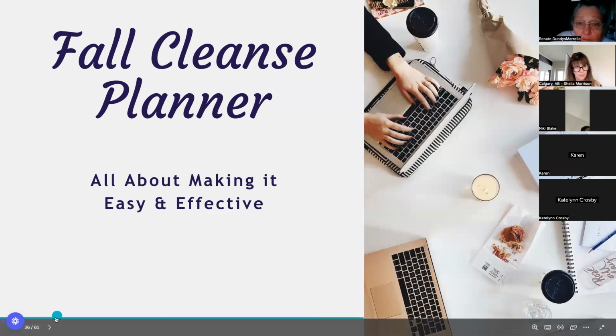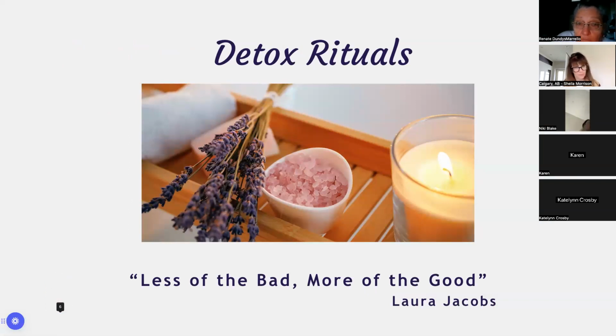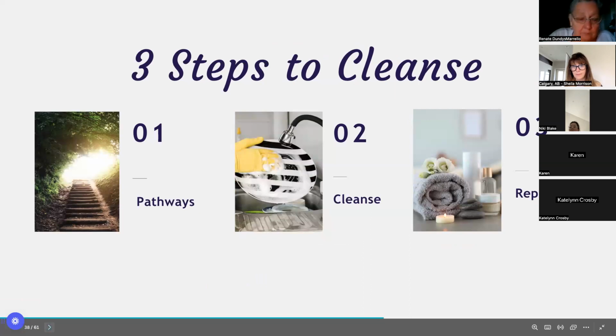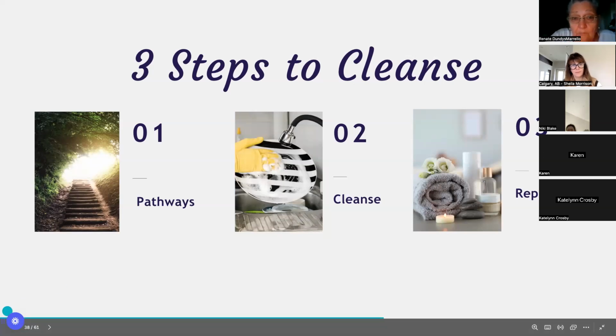Okay, so going through these detox rituals, I want you to think of a concept. And this is from one of my coaches, Laura Jacobs. This idea just keeps resonating with me, that really a detox, or really our healthy lifestyle, simply means less of the bad and more of the good, right? It all boils down to less of the bad and more of the good. And so this is how we design our cleanse. This is how each of these steps come forward for us as well. So again, we're going to look at our pathways. We're going to look at the cleanse part of it, and we're also going to look at that nourishing or replenishing side at the end of that.